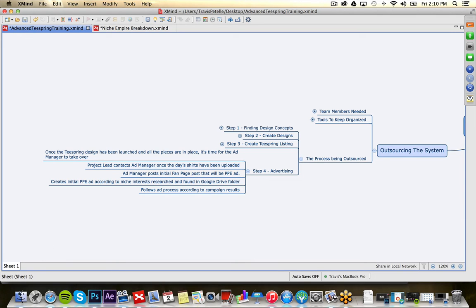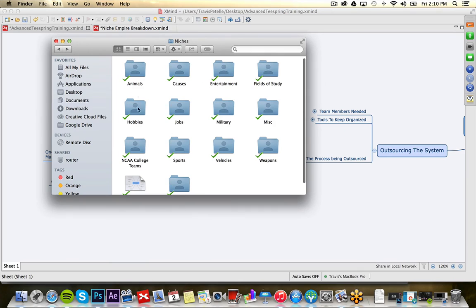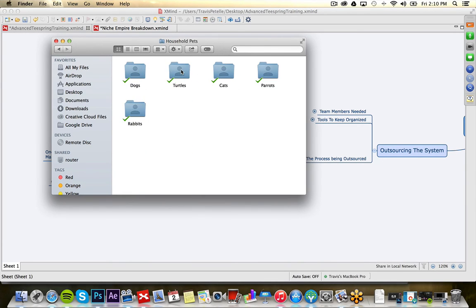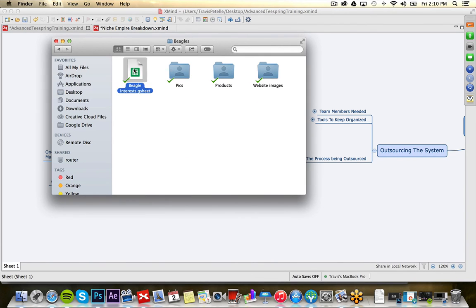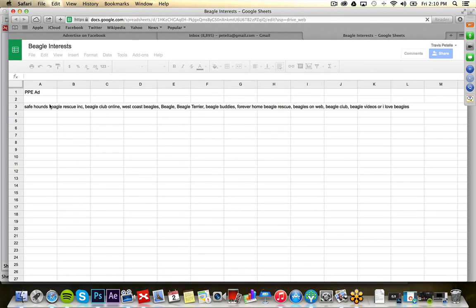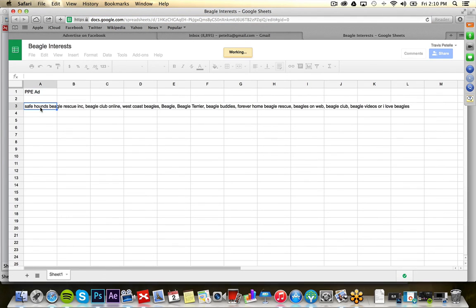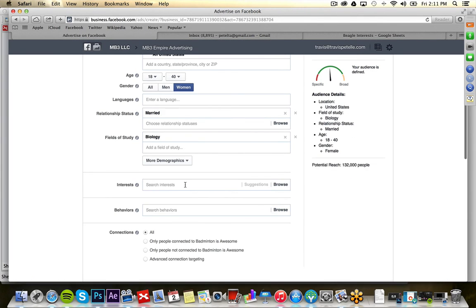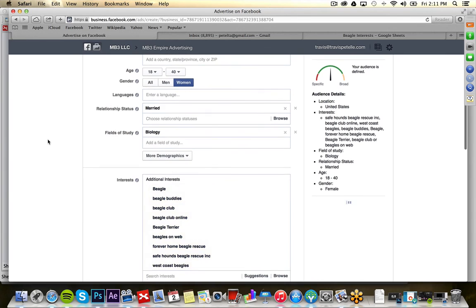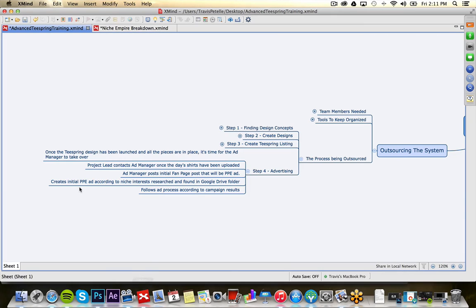Now, if we've been in the niche before, we have Google folders set up for each of our niches. So like here's animals, household pets, dogs, beagles, beagle interests. They just come here, copy the beagle interest that we like to use in our PPE ad, and paste that into the interest in the ad here. And that is as simple as it gets for the ad team in the initial ad phase. So that's just the first step they take.